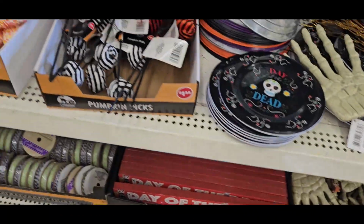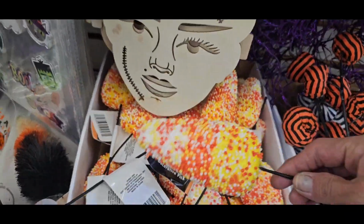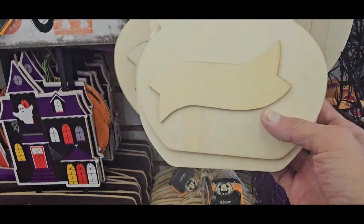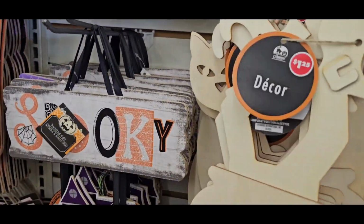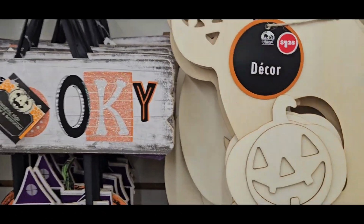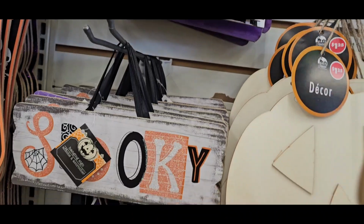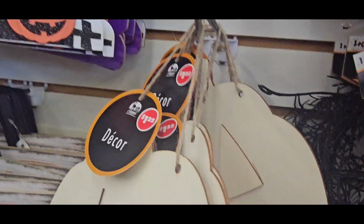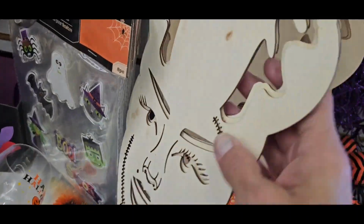And they got a whole bunch out today. They got the picks. Let's see what these are. The witch. There's the feet. They got the cat with the pumpkin. They also got the jack-o'-lantern. And that is that. And of course the faces.